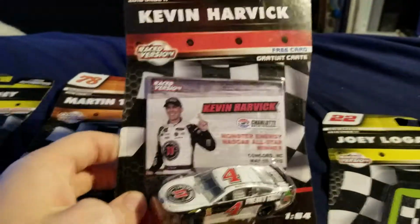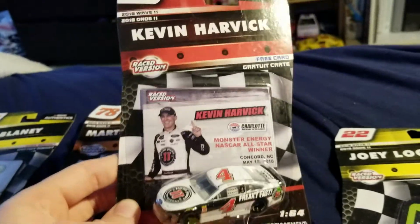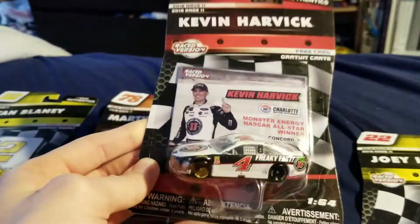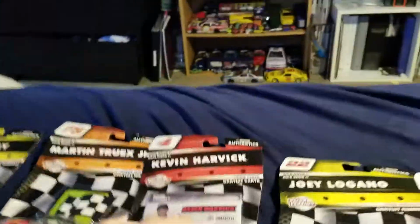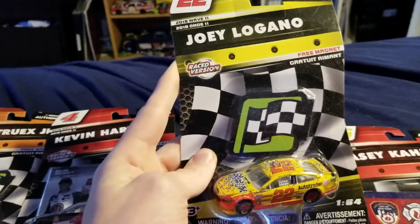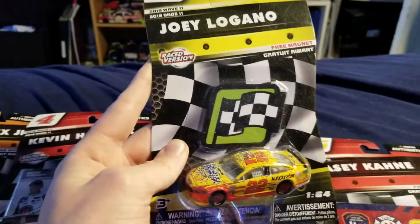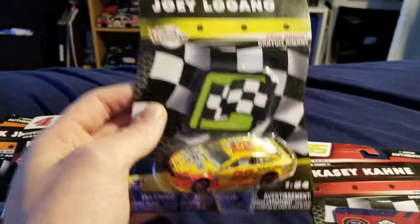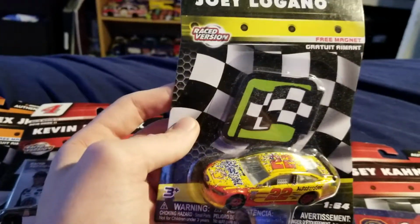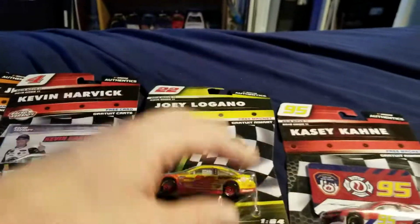But anyway, I already mentioned the Kevin Harvick car here with the winner's card for winning the All-Star race. And he has pretty much his standard Jimmy John's car. And we have another race version that doesn't have a card. It is Joey Logano's Talladega win. I believe this is the Talladega win. I don't know because there's not a card, and I don't feel like looking it up right now. But yeah, as you can see, tons of confetti.